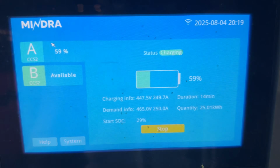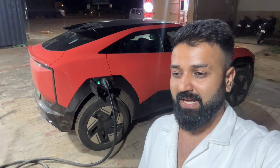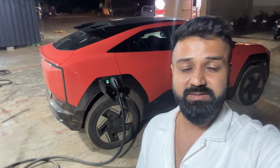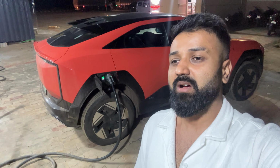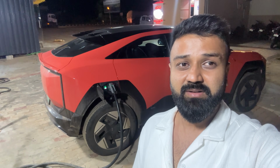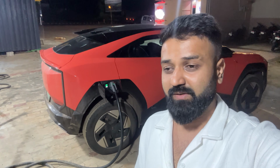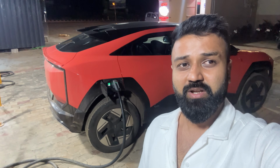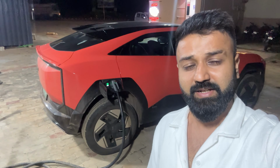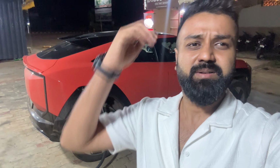As of now, it's charged to 59% in 14 minutes. Once I'm home, we can calculate the kilometers driven, the experience, which roads we hit, the amount we have spent for charging, and whether it is worth it. We can calculate everything, and I'll share the experience on each of the charging stations, Geo, Xeon, etc.